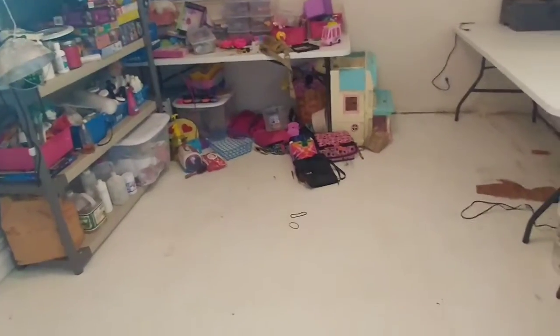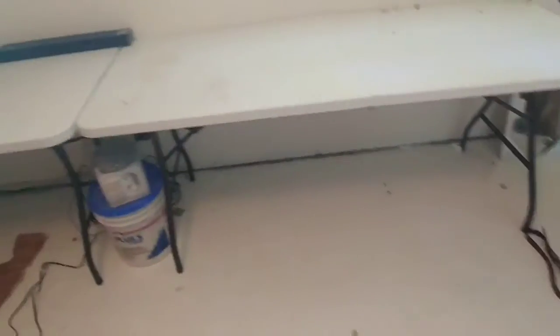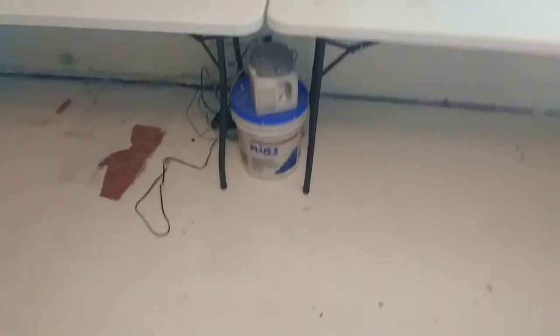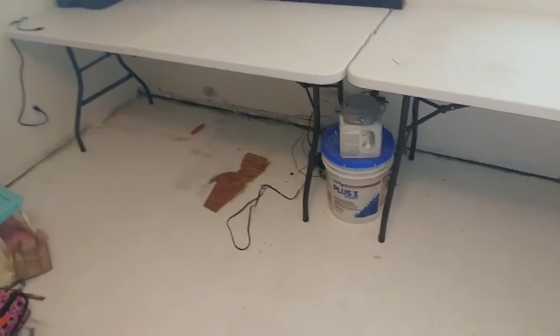Still working on the rest of the room. Trying to work in a circle so that I feel like my movements have some kind of semblance of sense. But I still have closets to empty too, and I still had to take the tables out and the mud and paint bucket that's down there. The cords are for the internet, which I knocked the router over, so I'm going to have to fix that in a minute.